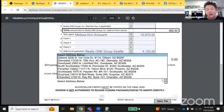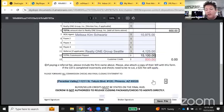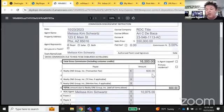On the bottom here, you need to open this little tab up and select Paradise Valley, or your checks will not be delivered here. So you need to do that. And then you need to print, sign your name, and then upload this into SkySlope. Do I have any questions? Because otherwise I'm going to move on to some of these other documents.